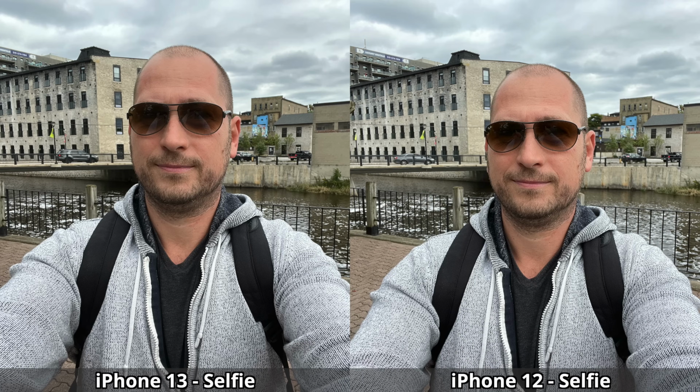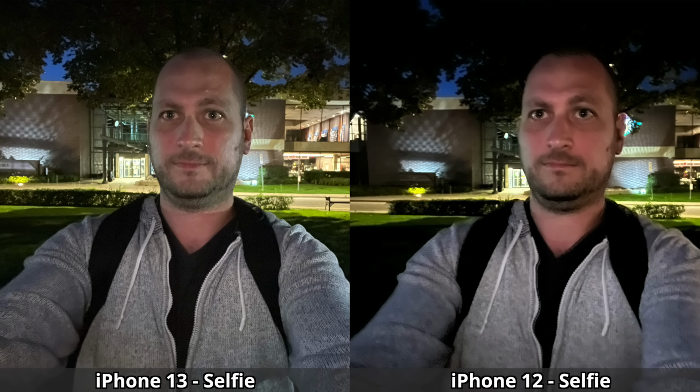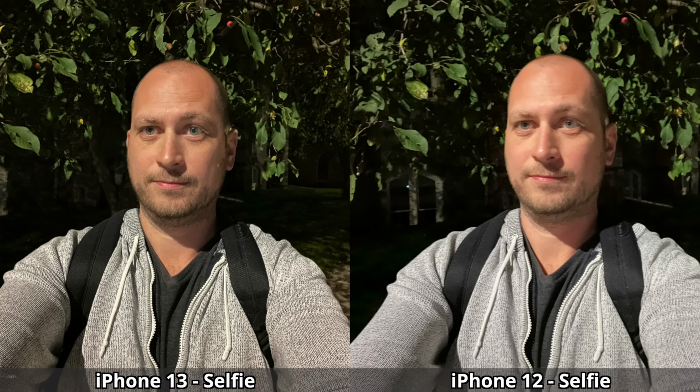Well, for selfies, it almost looks like the iPhone 13 does a bit better, mostly because my face is slightly brighter, just a tiny bit brighter. So I'm gonna say that for selfies, the 13 also does better than the iPhone 12, just a tiny bit better. So there you have it.